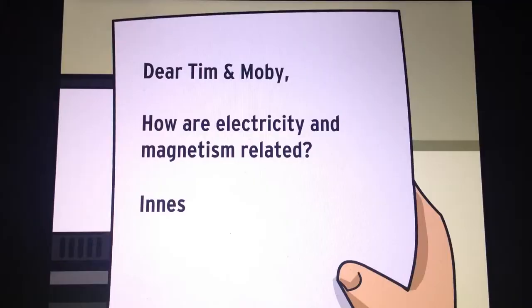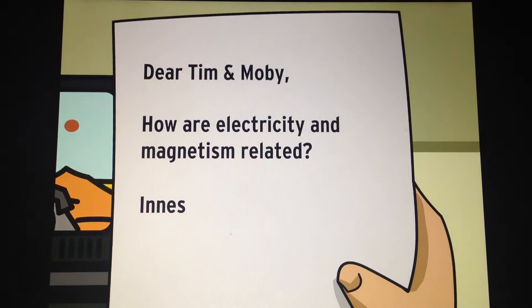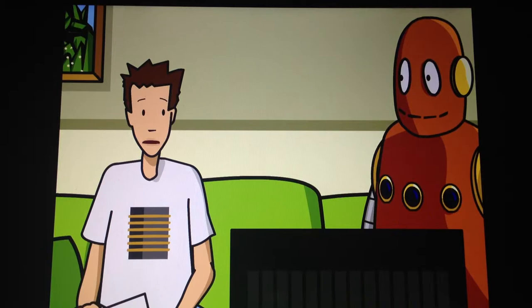Dear Tim and Moby, how are electricity and magnetism related? From Inez. Just turn it off for now.